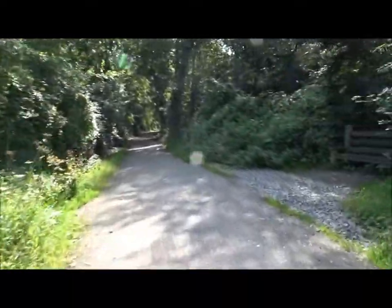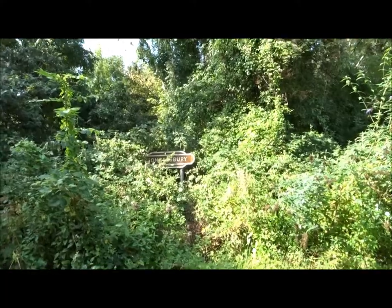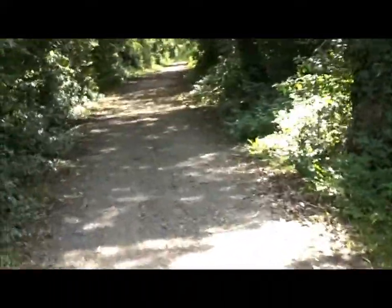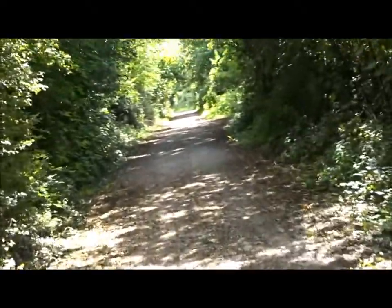I'm off that awful fast road now. There's a sign for Congresbury there, look. That's where the platform would be down there, you see. There's a seat. Somebody coming on a mobility scooter. Basically, I'll just do a little bit of videoing along here. There's plenty of places where I can take photos.